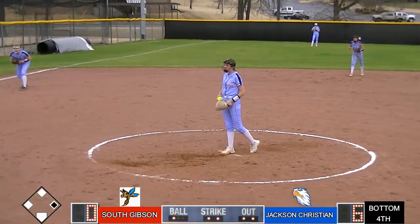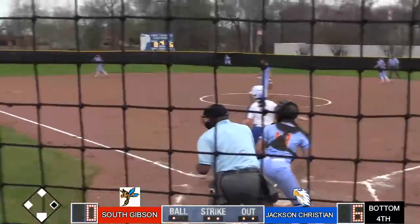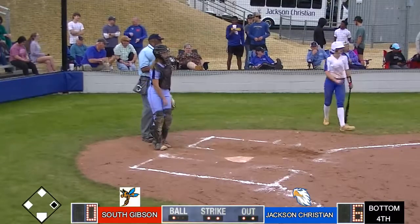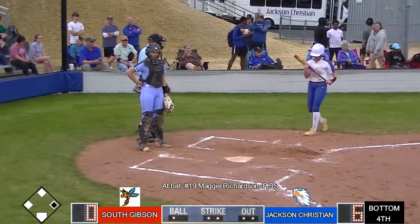One ball, two strikes, 6-0 your score, runner on first. Whitmore into the windup, coming to the plate, another foul ball. And South Gibson picks it up. I think they should let Coach Phillips make the play on that. I see it's Larry Lewis.